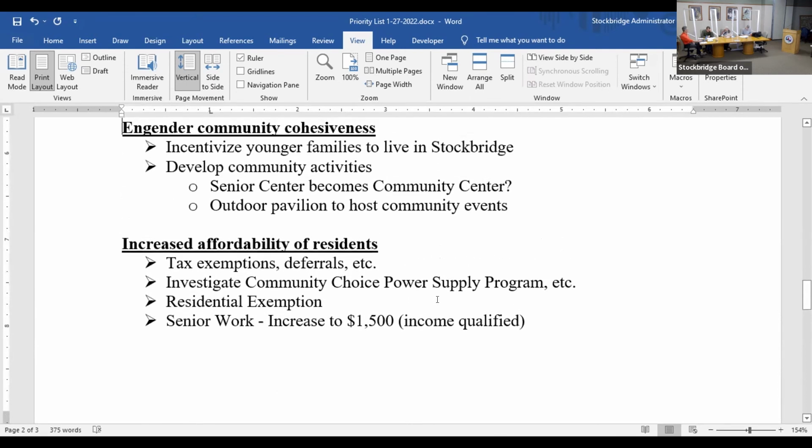Engender community cohesiveness. Incentivize younger families to live in Stockbridge. We know that a healthy community has many generations. We need more children. We need more younger people here. And I think we could probably do something to develop community activities.